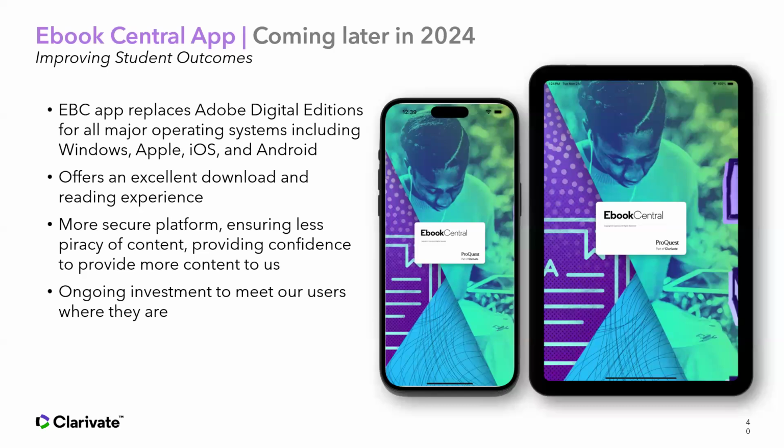The new mobile app will provide users with an easy way to download and read ebooks from their library. It is built in-house, which means the ProQuest or Clarivate team has full control on the features and functionality. There won't be the need for separate IDs between the desktop reader and the mobile one. With this app, they're putting more focus on usability and accessibility within the app. And again, because the app is being built in-house, they are working closely with the user experience development teams to support assistive technologies from day one of launch.